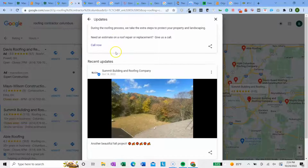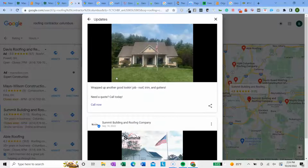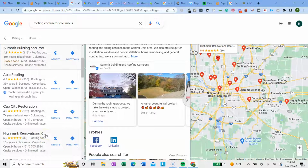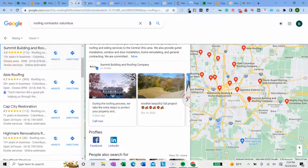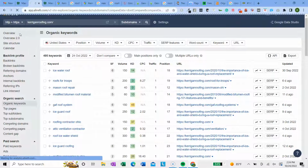Looks like he did one 6 days ago, October 14th, September 27th. So he's not doing them every week, just a few times a month. I'd recommend doing at least twice a week. In really competitive markets, when you're in like really big cities, I do them every single day because you want to do as much as you can to rank. And roofing is a really competitive industry, so the more the better. Right now, you guys aren't doing any on all of your GMBs, so that's one area that you can improve really easily. Other things that you guys could improve on would be off-page SEO.